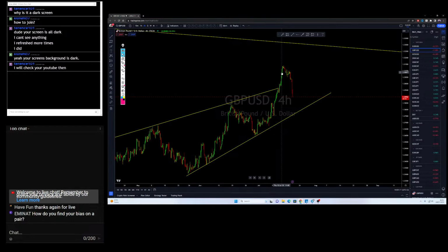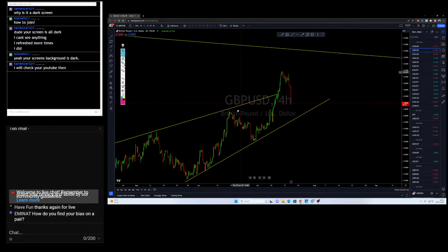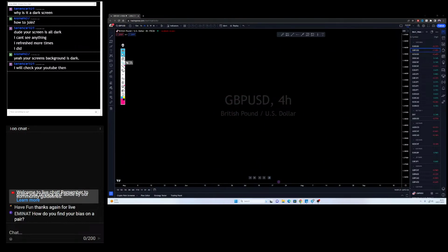How do I find buyers on a pair? I just follow the impulsive and corrective structures. If I go to the basic concept of what I do and how I find my setups, first I'm searching for the impulse. Then I'm waiting for the next correction to appear. It could be either a flag, flat, expanded flat, running flat, any type of correction. As soon as this correction is over, we will go and repeat the previous impulse.